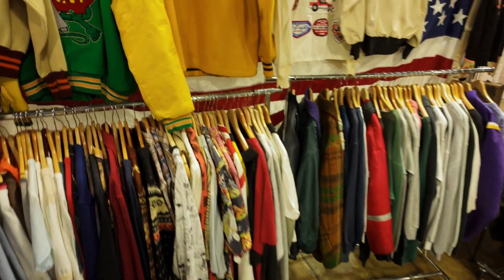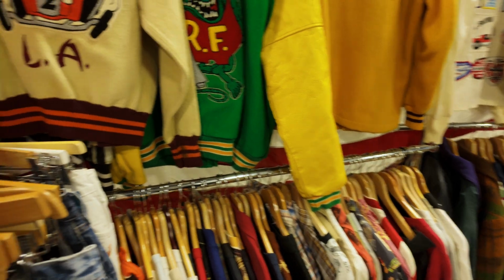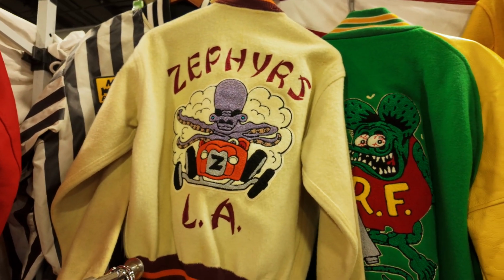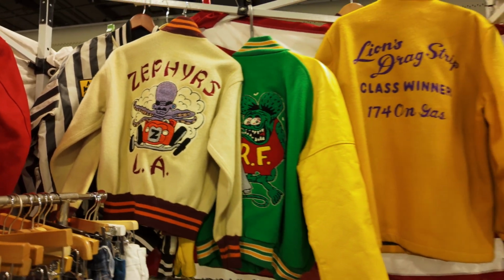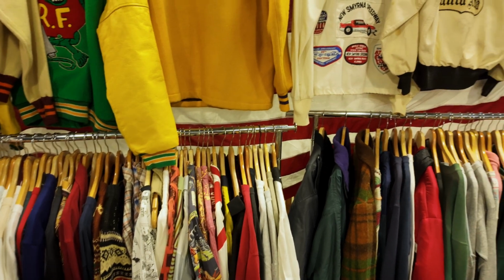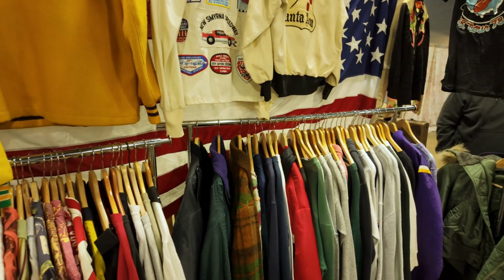This is nice too. A Zephyr's LA jacket. Oh yeah, that's hard. That goes crazy. All right, I like this stuff. It's a little overpriced, but good selection. Gives me inspiration, at least for what else to come.